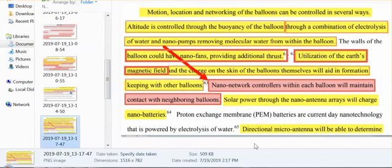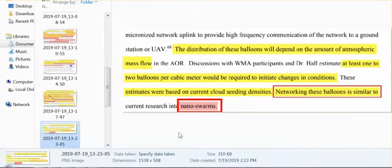will aid in formation, keeping with other balloons. Nano network controllers within each balloon will maintain contact with neighboring balloons. They literally communicate with one another. These networking balloons, similar to nanoswarms. You've seen, I'm sure, video of our military dumping nanoswarms from a plane. Cargo plane. Tiny, tiny, tiny, tiny nanobots in the atmosphere. And how they communicate with one another. This swarm of nanobots communicating.